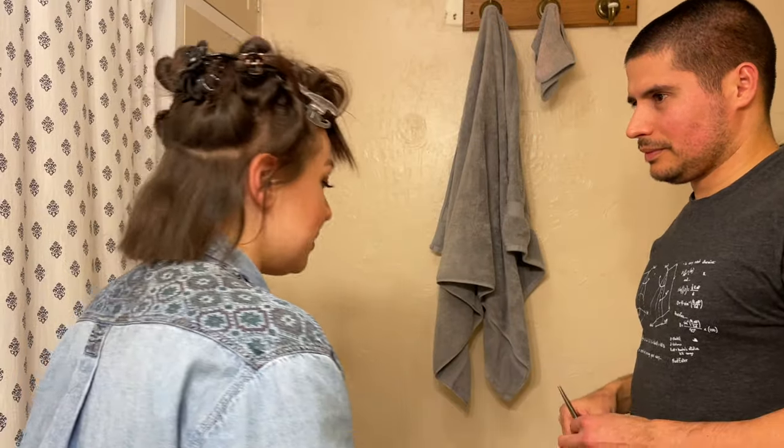You don't wanna go too high so your hair doesn't stick straight out. I think I'm gonna go from about an inch or two from the bottom. And we're just gonna cut. Cut. That worked nicely. Yeah.